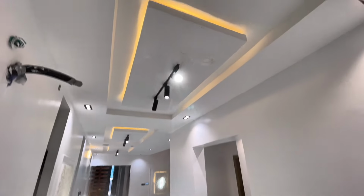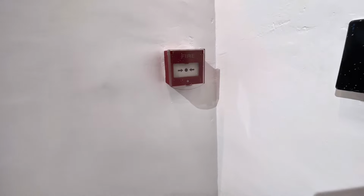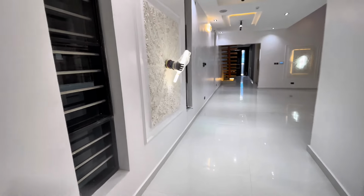Okay. With this beautiful architectural design, you can see the lights. Check out the finishing, guys. This is beautiful. And you have a fire alarm here. Okay. This house is beautifully designed with different artwork. Okay. But before I proceed, guys, by my right hand corner, we have the visitor's toilet and the visitor's room.